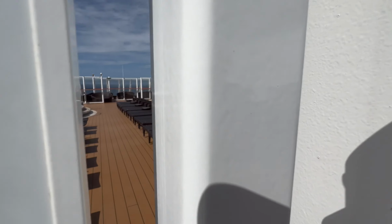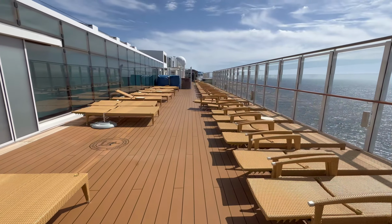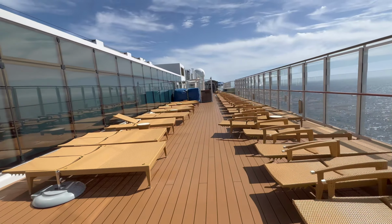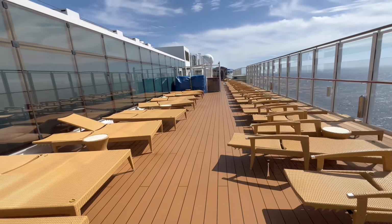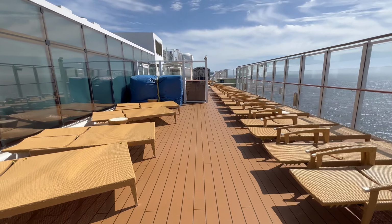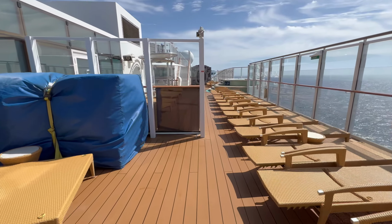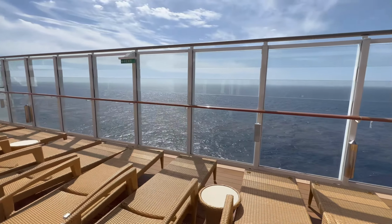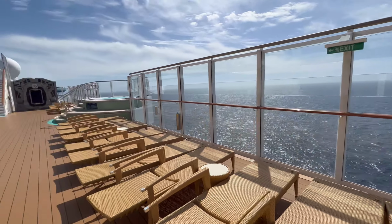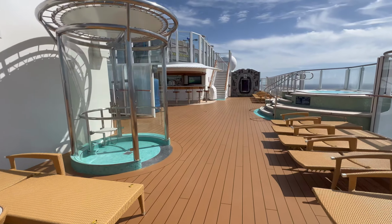It's basically the same as this. You're going to have lounge chairs with nice cushions on them, cabanas that you can rent, a couple of jacuzzis, and I think a bar. So it's going to basically look the same as this, just obviously more private, more secluded, less people. This area would get decently busy on sea days. I was on a basically full capacity ship, so inevitably people are going to find these kinds of nooks and crannies, but still less busy, I would say, than the pool area.